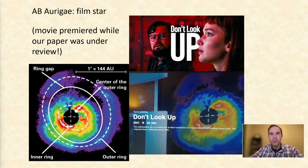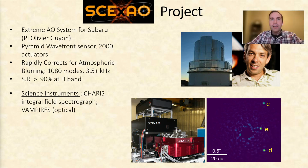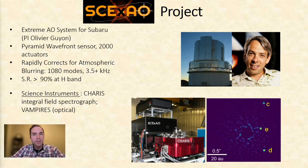We have this really interesting system. We want to look a little bit more carefully to be able to see whether or not there's evidence for a protoplanet a little bit more directly, not just simply looking at features of the disk. And so to be able to do that, we need to get extremely sharp images of this system and be able to separate out light from the star and light from the disk and from the planet.